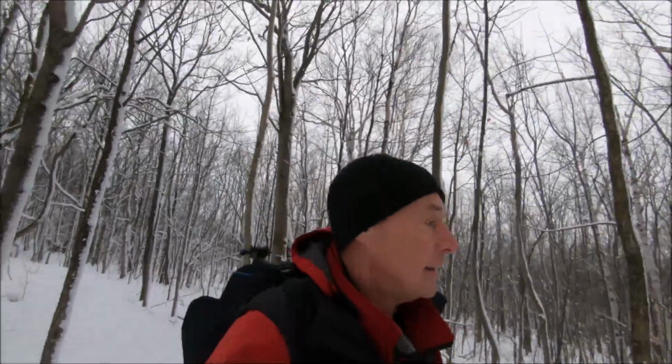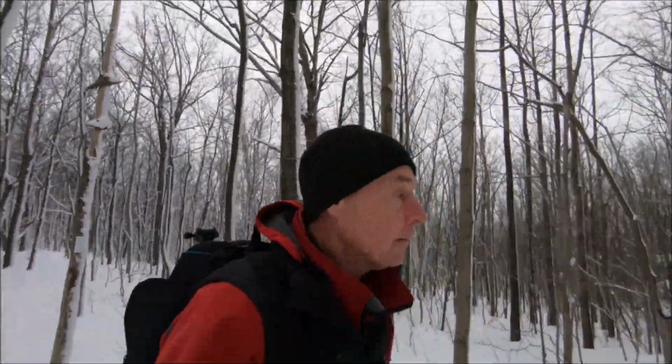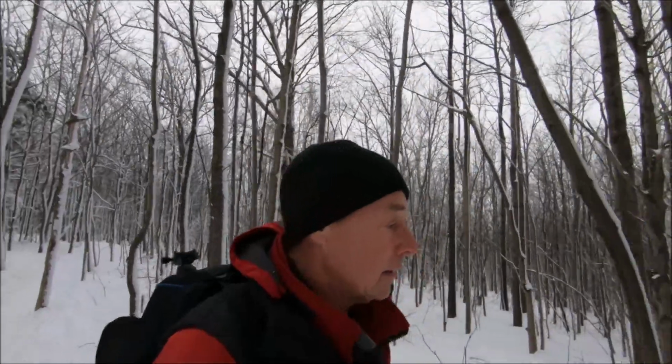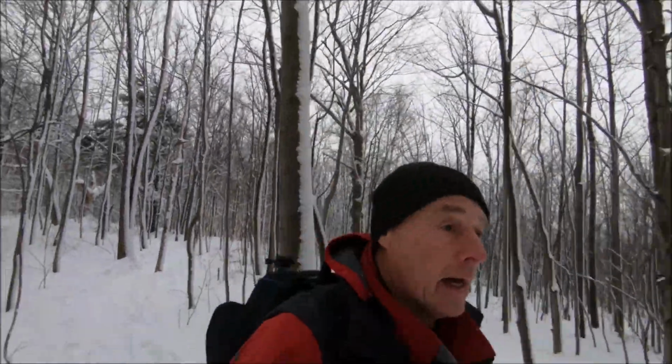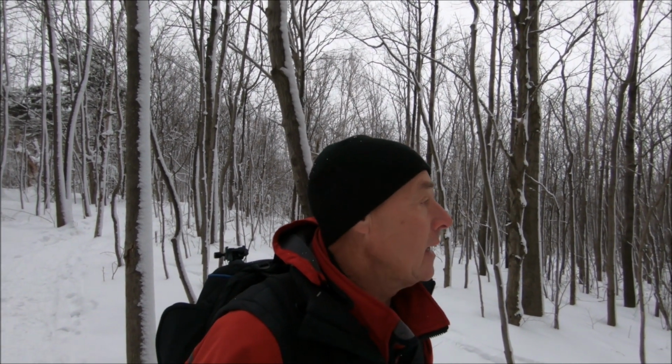Well, this morning we find ourselves in the Beaver Valley section of the Bruce Trail here on the Niagara Escarpment. Wow, just outside of the town of Collingwood, Ontario. Absolutely amazing, beautiful day.